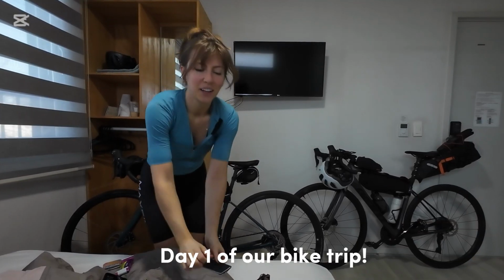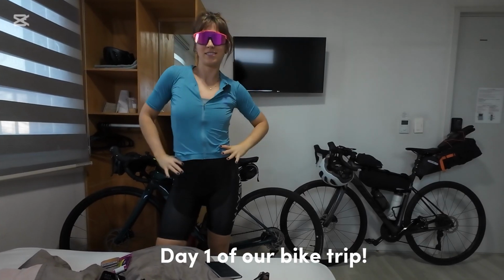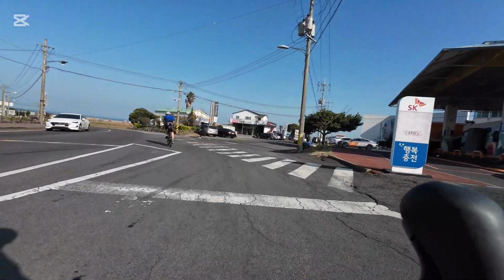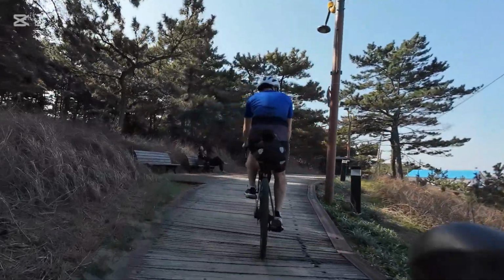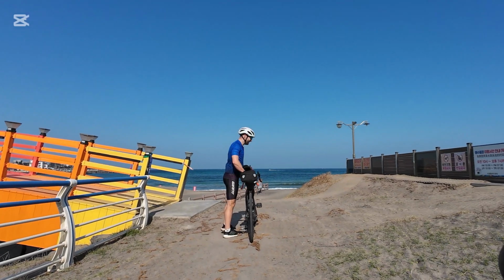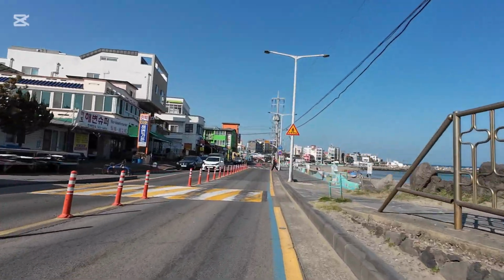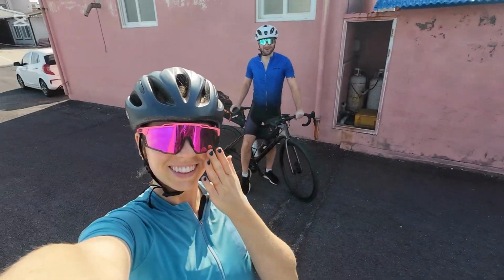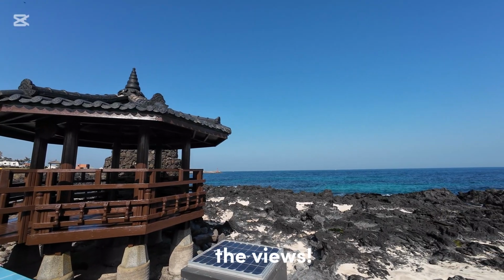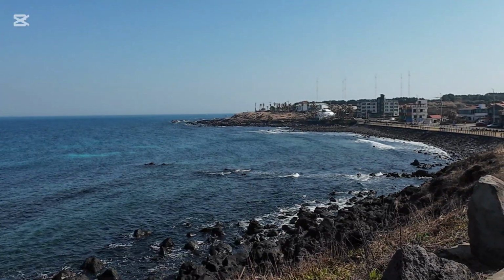Good morning. We are packing up our bike bags, getting ready to go. Wow, the views are so beautiful.